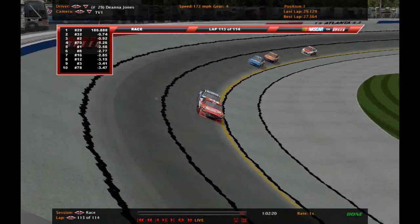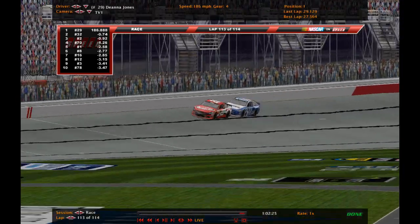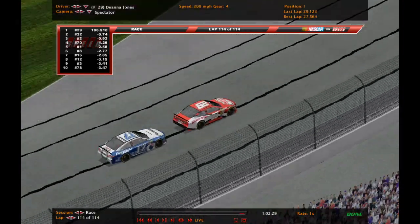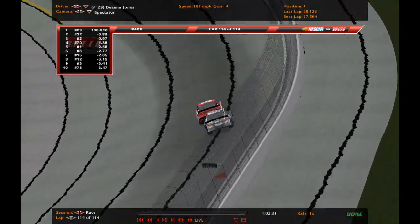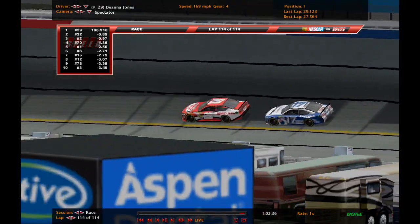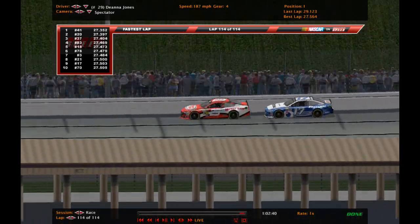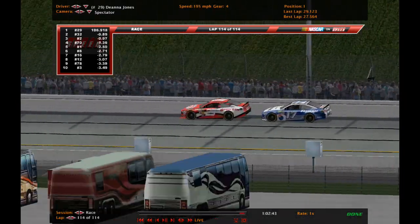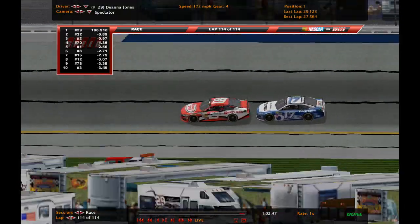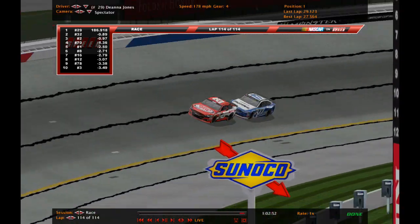Jones knows the 17's faster. She's just trying to hold them off until they get to that white flag. 1 more lap to go here at Atlanta. You can see the wear of the tires all the way down to 166 miles an hour. Rowe will get the fastest lap award. But as they come through turns 3 and 4, there you see Curtis really right on her back bumper. He's just going to sit here and finish 41st.